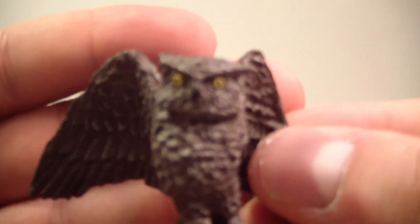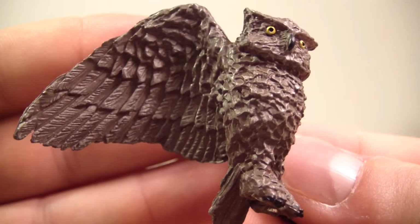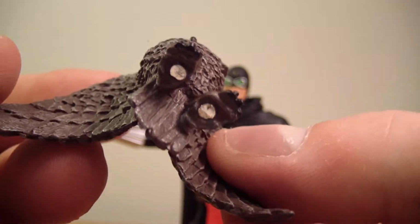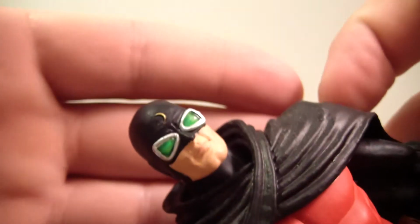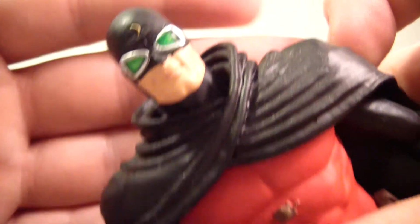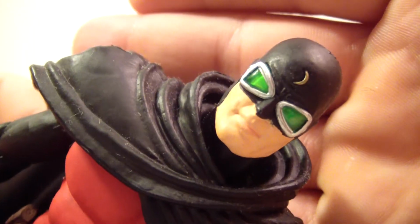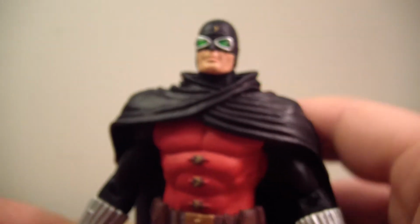The eyes look a little funky on the owl, but nothing too crazy. The sculpting's done very well on the wings of the owl. It actually looks pretty cool. But yeah, his face sculpt looks really great. It's really cool. There we go, that's better. The goggles look really great. I like the moons on him. So yeah, definitely go check this out.